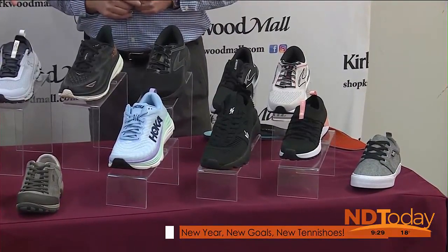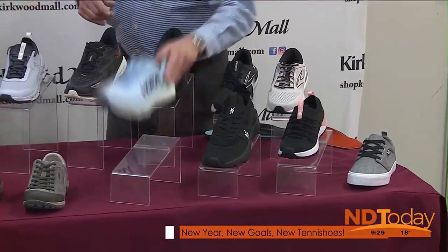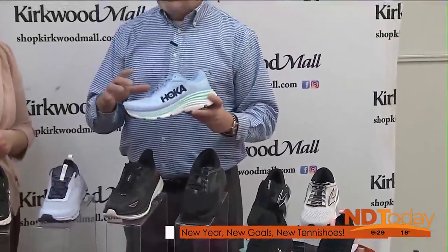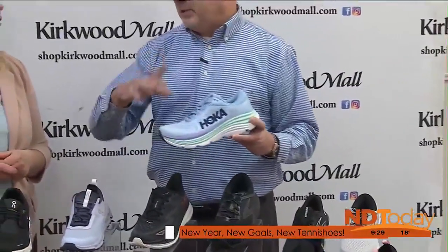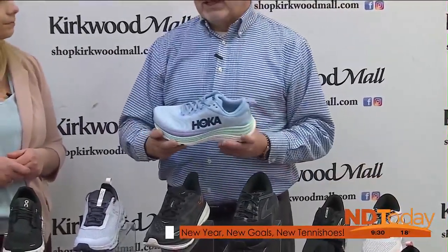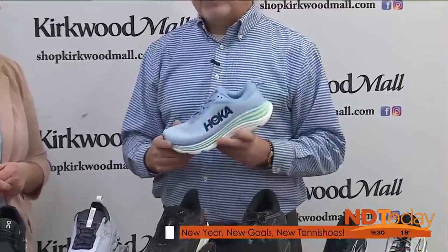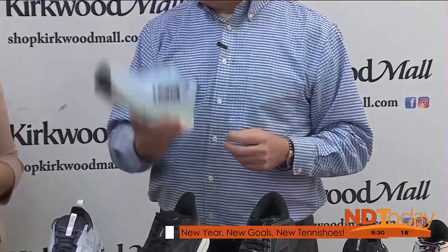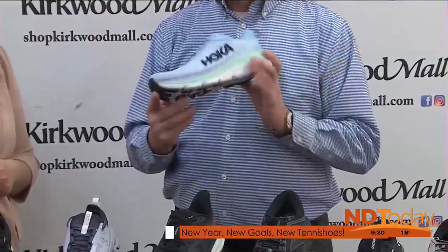And are the Hokas just as big in this new year? Yeah, Hokas are huge. Again, we have like 30 colors for men and women. We have a medium or wide width, which is kind of nice. Some people need that little wider toe box. And Brooks we have in wide width, too. If you have a little wider foot, we have the size for you. The thing about Hokas that's so nice, they're just feather light. They're supposed to weigh like 7-8 ounces a shoe.